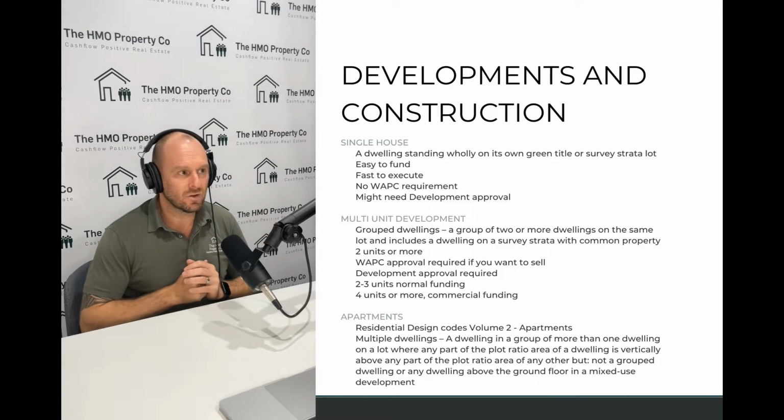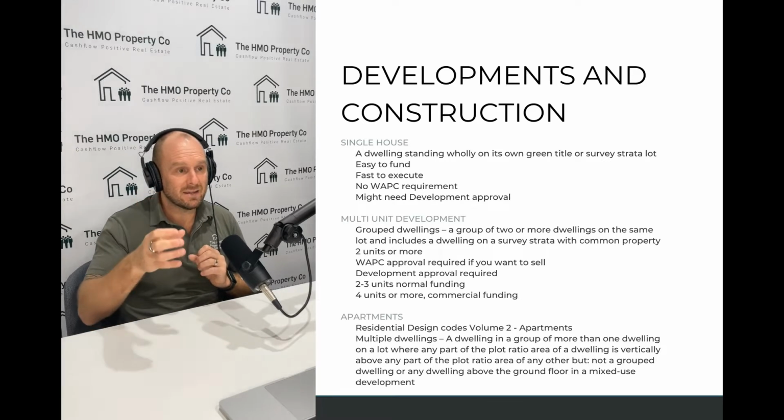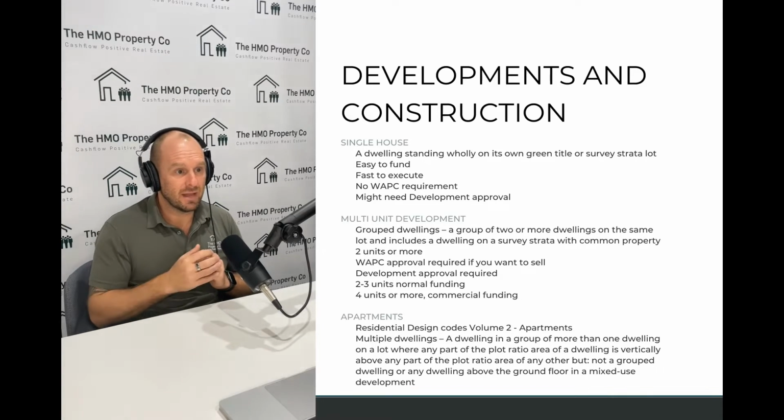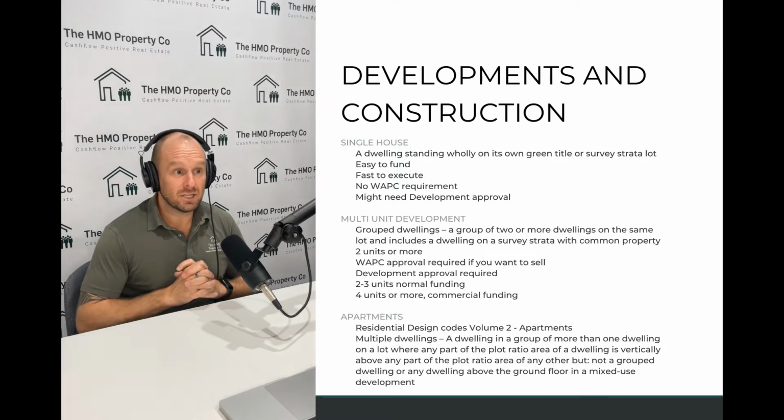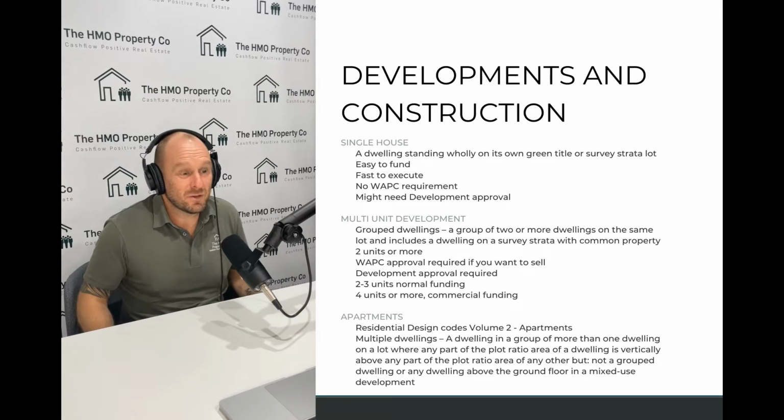So if you've got a 180 square metre minimum lot, you're going to have to find a space to plant a tree on that lot, and it's going to have a specific square meterage that you need to allocate to that. For a much better explanation on this, I'm going to bring in one of my town planners, and we're going to get the full lowdown from her on that.